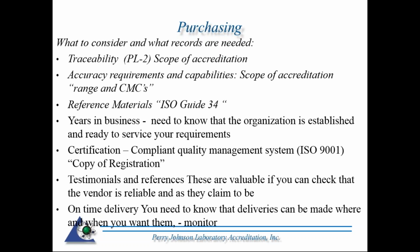Need to know that the organization is established and ready to service your requirements. Perhaps certification in certain instances, if they have a compliant quality management system in place. 17025, of course, entails a quality management system in Section 4. Perhaps even a certification under 9001 in certain instances could be an example of something you could use as an evaluation of a supplier.